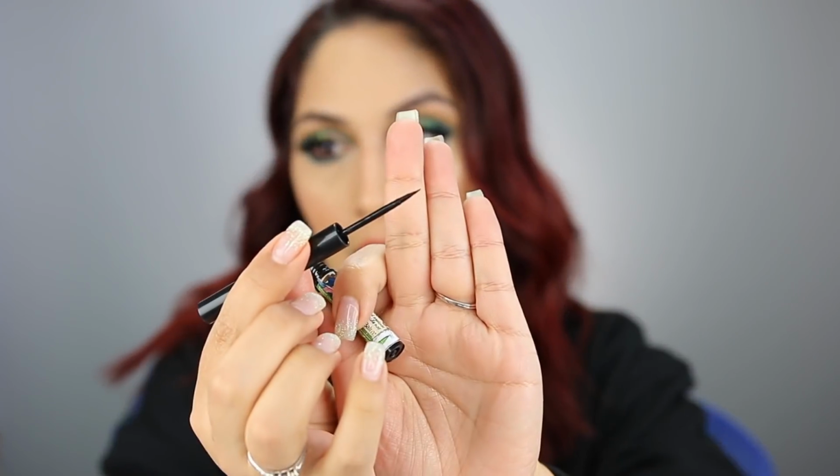I have 2 liners that I enjoyed this year. The first one is by The Balm. It's the Schwing Liquid Liner. I'm really into felt tip liners, and it's just really nice, dark, and precise, and it's long wearing. Really enjoy this liner. Definitely check this one out. And then one from the drugstore is by NYX. This is the Epic Ink Liner in also the shade black.